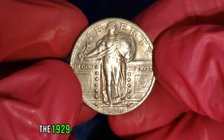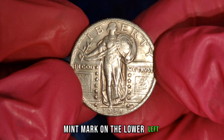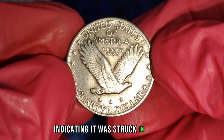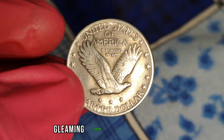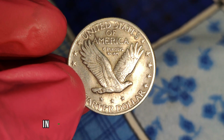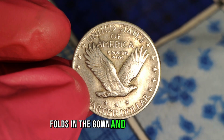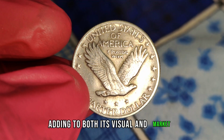The 1929 D variant includes a small D mint mark on the lower left near the bottom star on the reverse, indicating it was struck in Denver. The silver content gives it that timeless, gleaming luster collectors adore. In very fine condition, the details of the armor, folds in the gown, and eagle's wings remain well defined, adding to both its visual and market appeal.